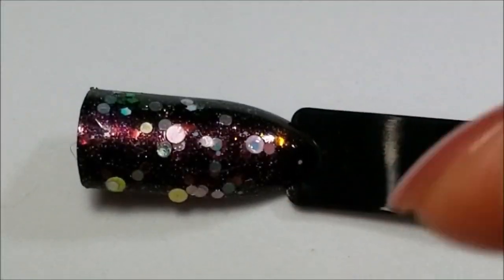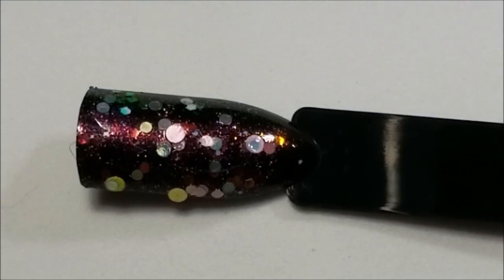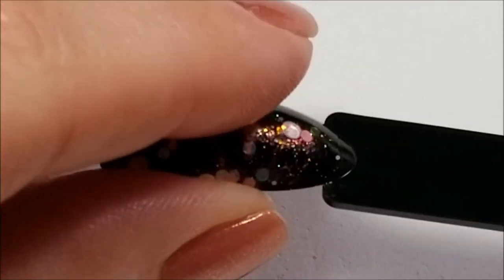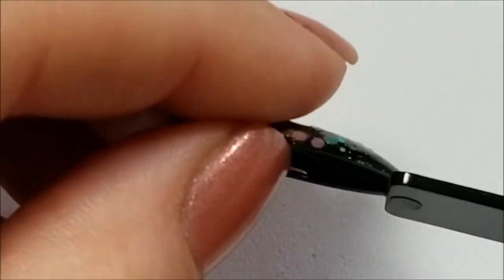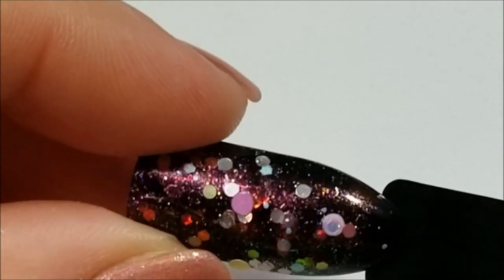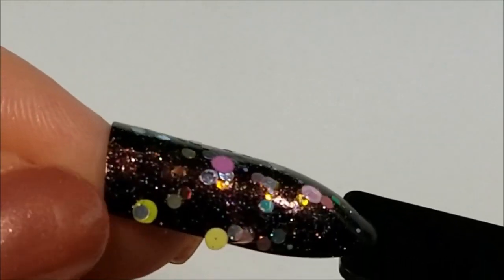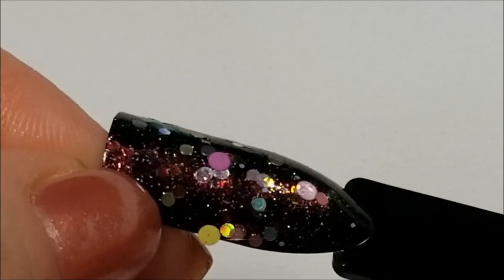Not sure if she'll re-release it on Friday, because you won't have it in time for Easter. So it may just have been a limited release, although she may release it again, you know, so that people who missed out can get it. I'm not really sure. There's also iridescent glitters in there. You can see them.